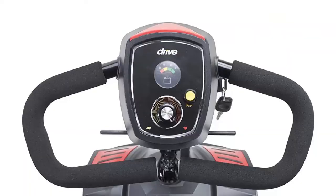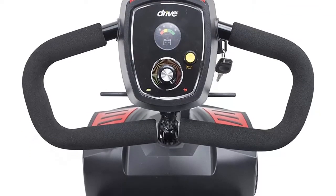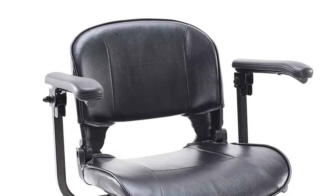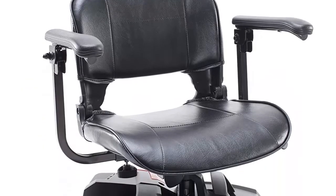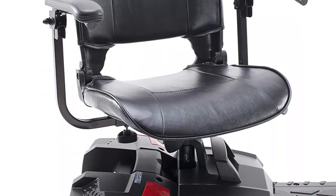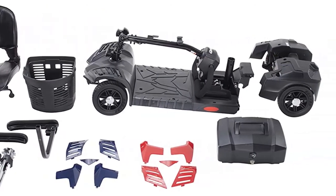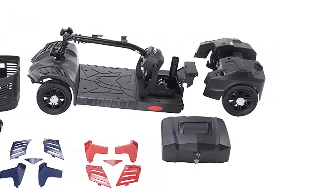When it comes to durability, this Drive Medical Scout is crafted from high-quality materials, which makes it an excellent value for your money. You will love the comfort that comes from the backrest support seat plus the stable footrest. Travel long distances without worry, as the powerful battery and motor guarantee you the best.